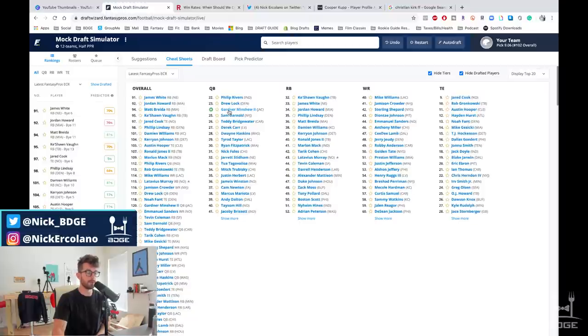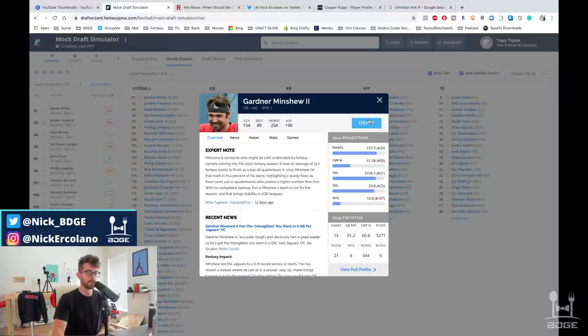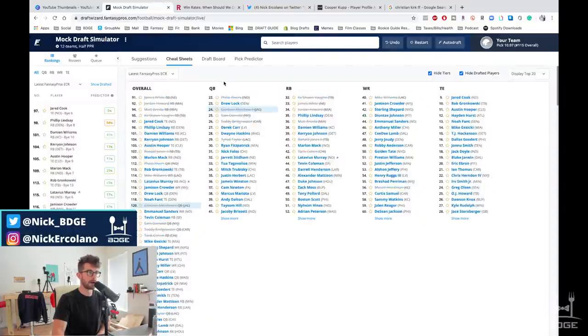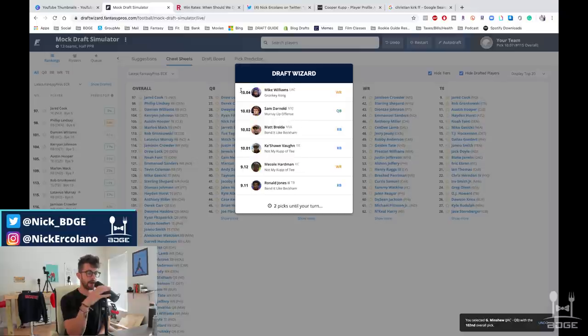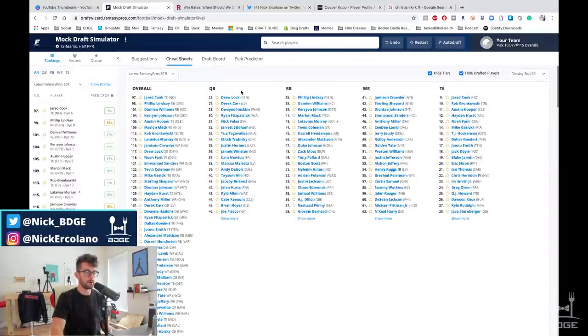So we should see a minimum of 3 rushing touchdowns from Gardner this year if he keeps that run and gun mentality, which I believe he will. So we'll go with Gardner Minshew as our quarterback 3, and we're set in our Superflex League now at quarterbacks. We won't have to worry about that for the year.